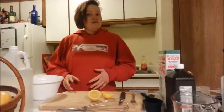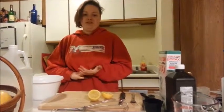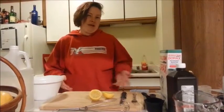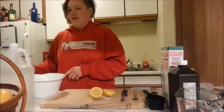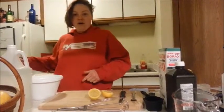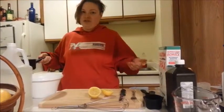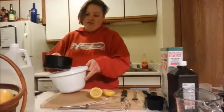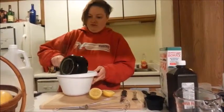Are we ready? The second recipe I want to show you guys is a simple general purpose cleaner that you guys can use on basic messes, stuff that happens in the kitchen, on any surface really it's safe for. So the first ingredient is 2 cups of water. If you're like me and you live in a place that has hard water, I would highly suggest boiling it to help get rid of any impurities you might find. That goes right in there.